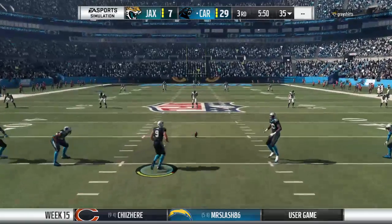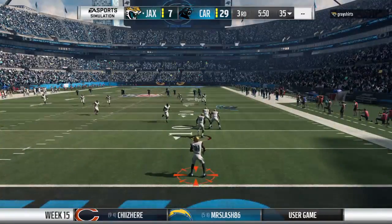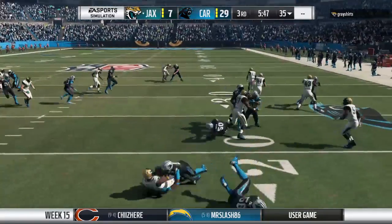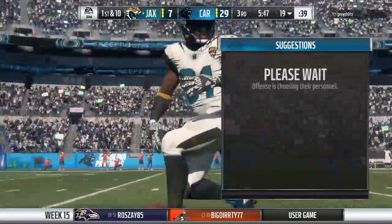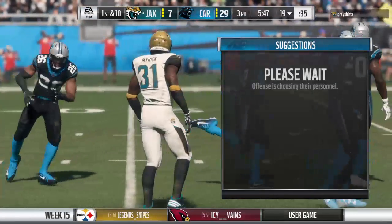Gano out to kick this one away. This will be taken in at the 1, and he'll take it back to about the 19-yard line. Now we take a glance at the offense as they work their way back out for their first possession of the second half.